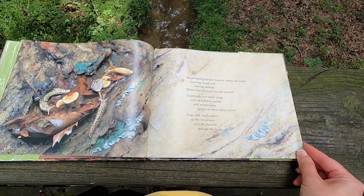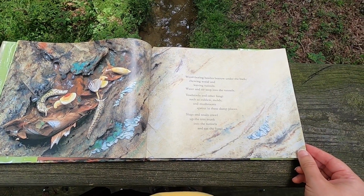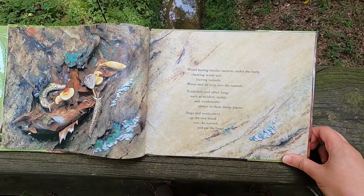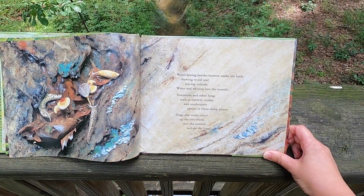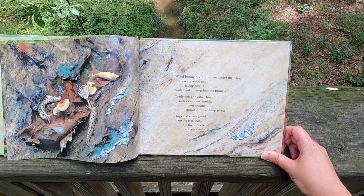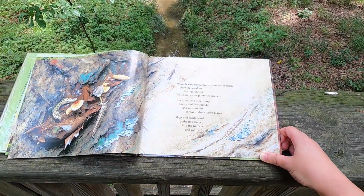Wood-boring beetles burrow under the bark, chewing wood and leaving tunnels. Water and air seep into the tunnels. Toadstools and other fungi such as mildew, molds, and mushrooms sprout in these damp places. Slugs and snails crawl up under the tree trunk and into the tunnels and eat the fungi.